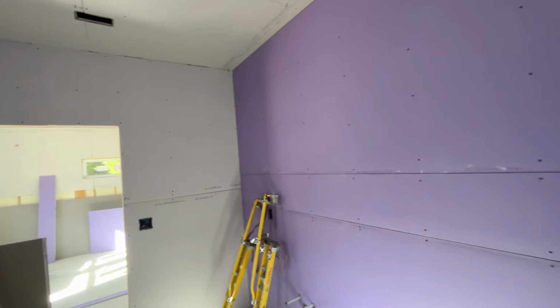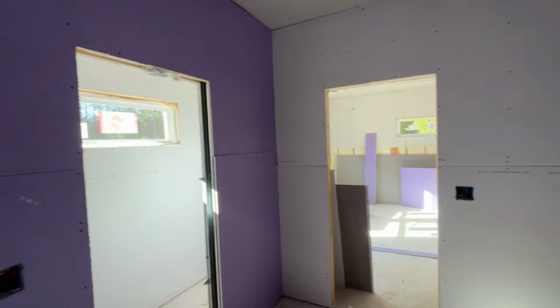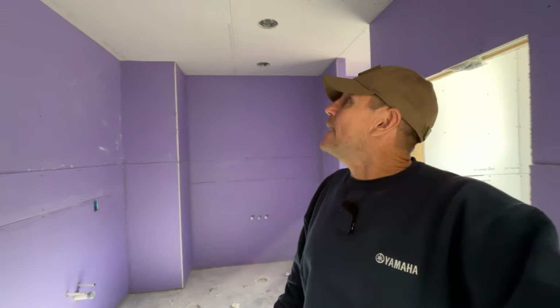Well, something I'm learning today is that they did the whole master bath in the purple mildew resistant drywall, except for this wall. I didn't know they did that. I thought they'd only do from the middle of the wall down. And then the half bath, the same thing. You can see purple all the way around. They're pretty much done down the hallway there.